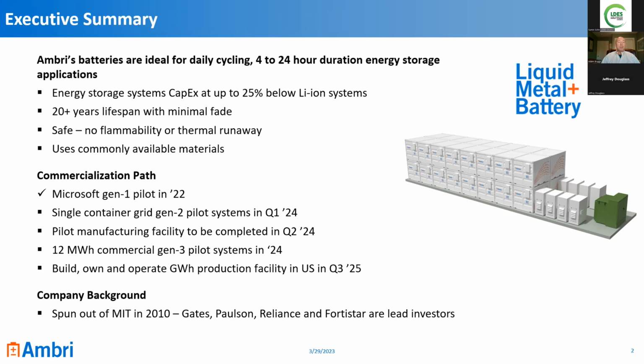Anyway, Ambry's batteries are good for this because they are high temperature batteries. They like to be used heavily. They cost generally less than lithium-ion batteries, both at CapEx as well as OpEx, and clearly, therefore, over the total cost of ownership. They're a long lifetime battery, 20 plus years of usage, even with very minimal degradation. So our specification is no more than 5% degradation over those 20 years at one full cycle per day.